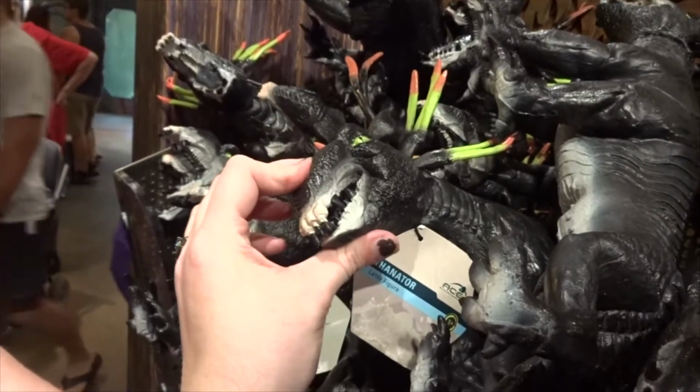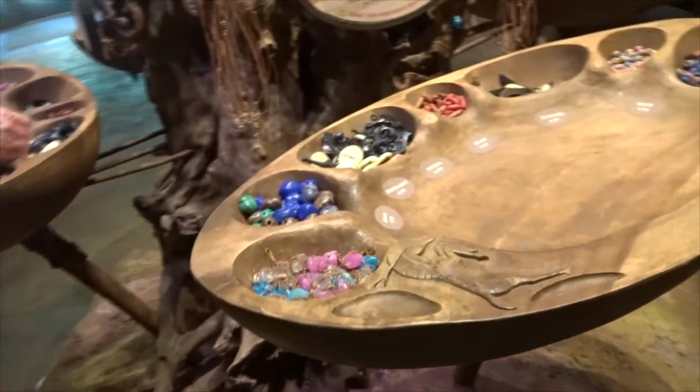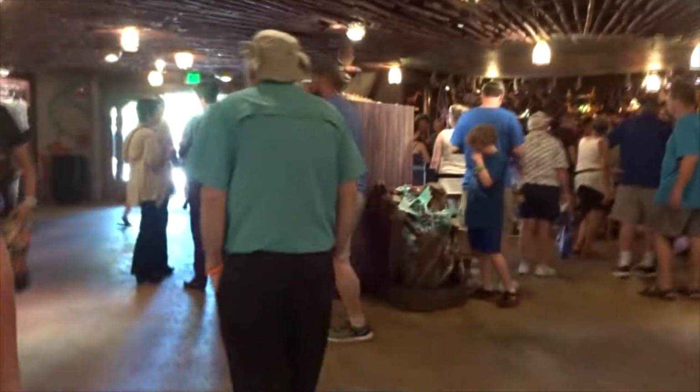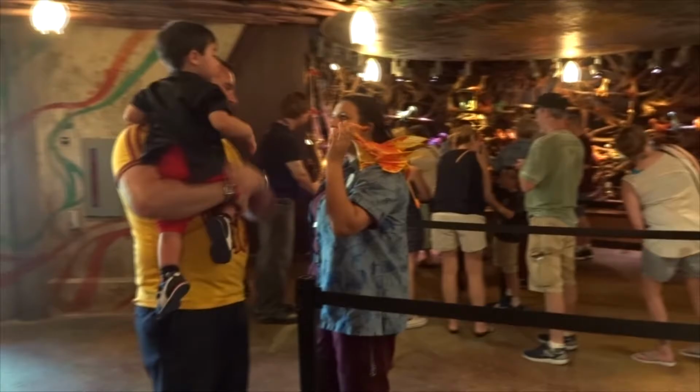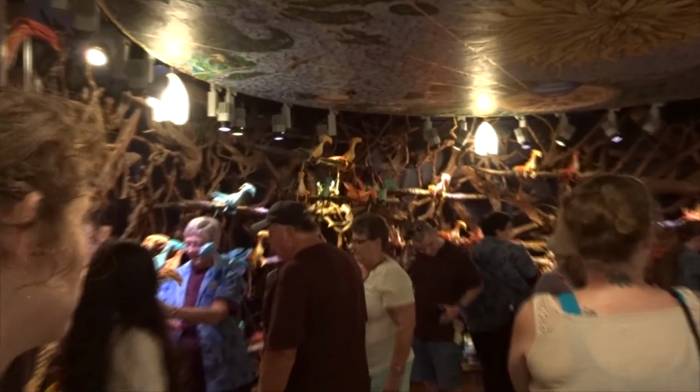Where did you wander? MJ. Build your own wind trader necklace. $20. That would be fun to do. It's really neat. Yeah. Oh, can we buy some unobtainium? I need him. That's so cool. I need all of this.